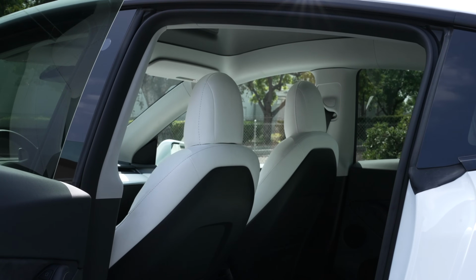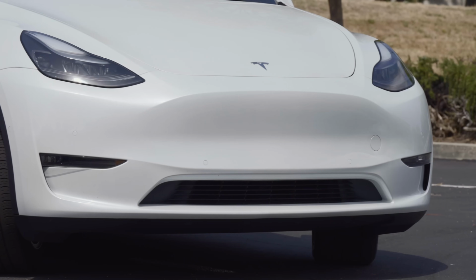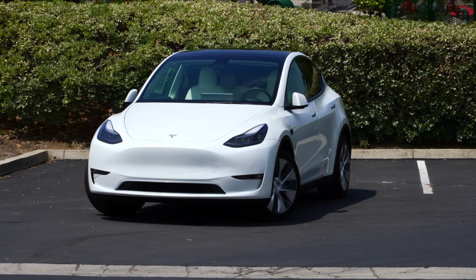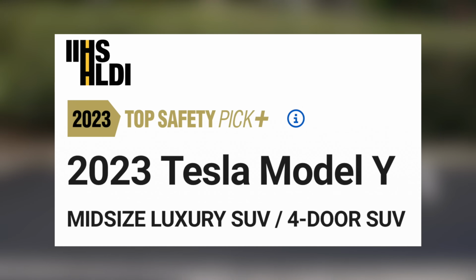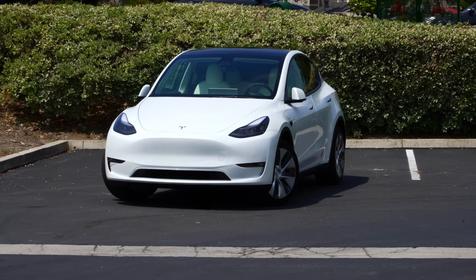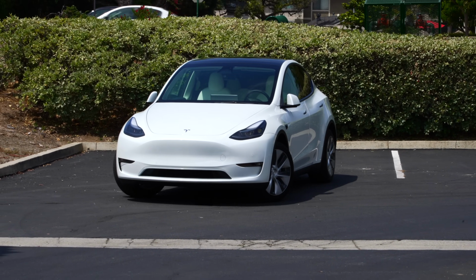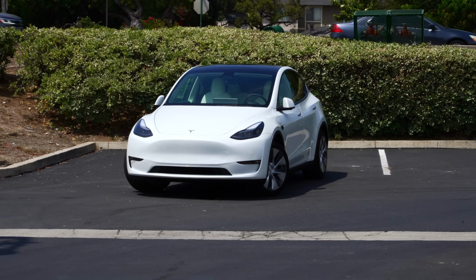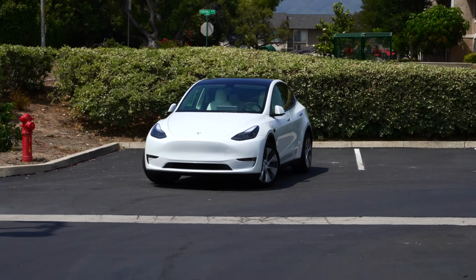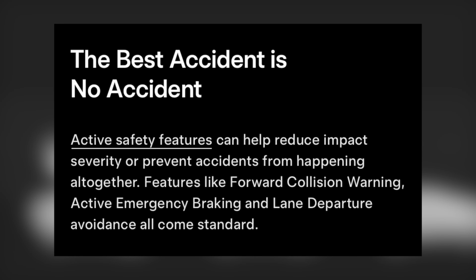I'll go through all the main features of this car while reporting on my experience with each of them as we go. First though, it's good to note that the Model Y is a crossover SUV and that it is a top safety pick plus from IIHS. In Euro NCAP's testing, they gave the Model Y a near perfect safety rating. Ultimately, it is one of the safest cars you could be in during an accident, but prior to that accident, every Tesla Model Y comes standard with active safety features to prevent an accident from occurring. As Tesla puts it, the best accident is no accident.